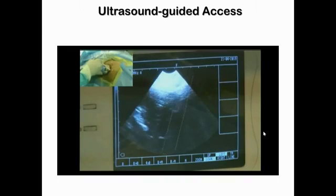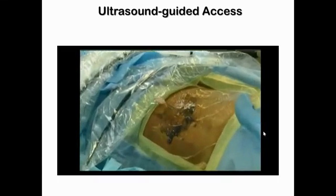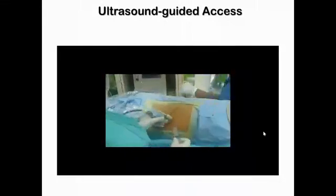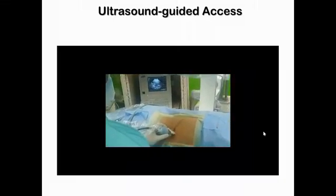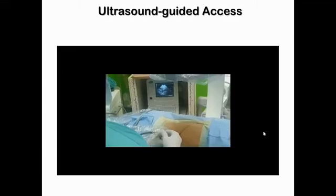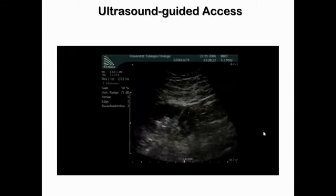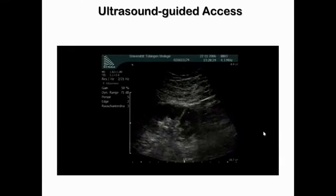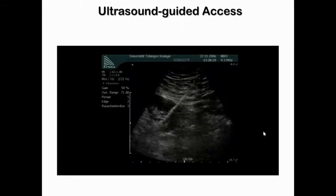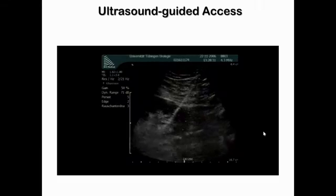And even in an undilated pelvic system, you can see the needle going in, and you can see the water coming. Most of the time this happens in one go, just one single pass, and you are in without any radiation. Here is another case where there is hardly any dilatation, and you can see the needle going into the targeted calyx on pure ultrasound guidance.